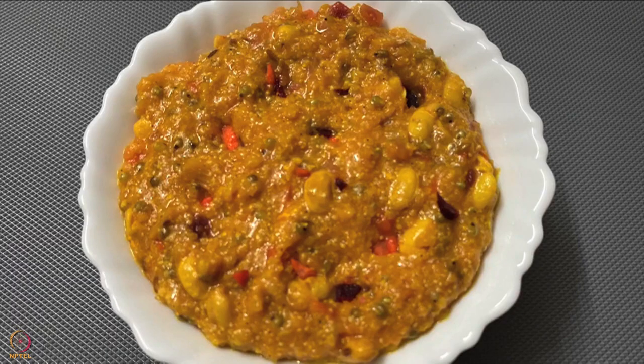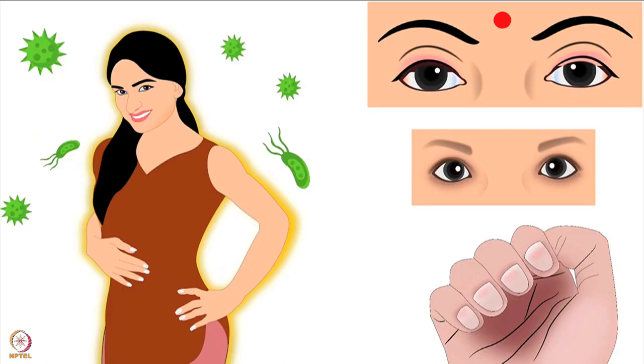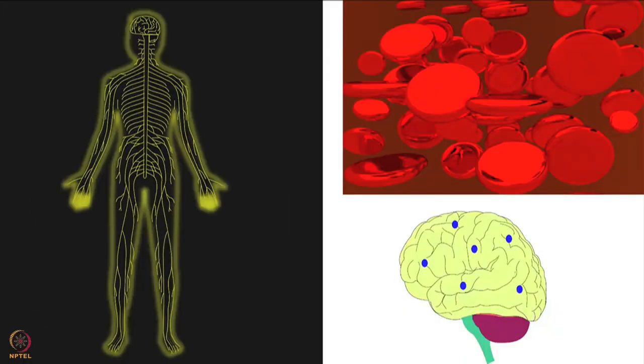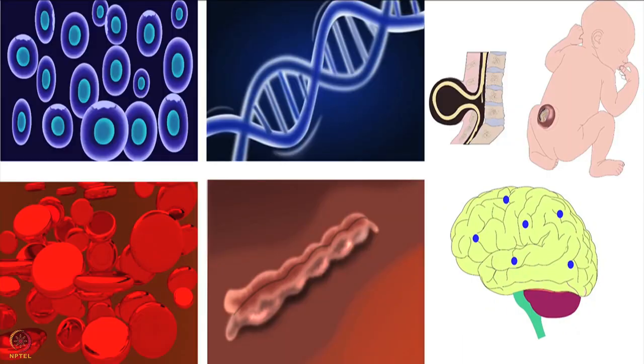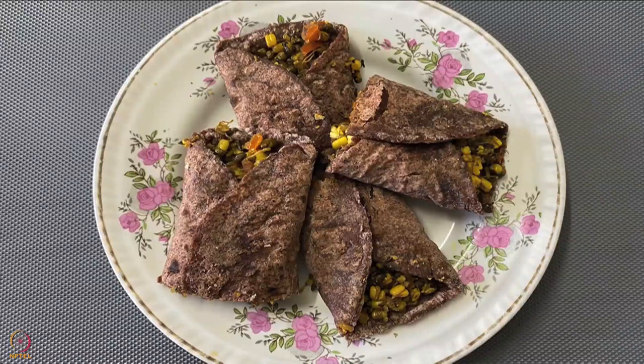Once done, serve hot. This recipe is rich in proteins, good fats, vitamin A and calcium. It is rich in minerals like iron, folate, magnesium and phosphorus. Our third recipe is moong wrap.